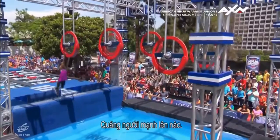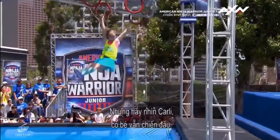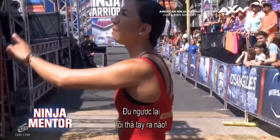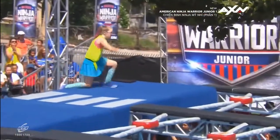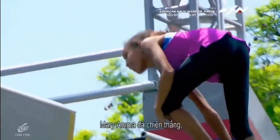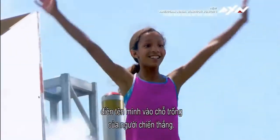Okay, get that big swing, big swing. Nice! But look at Carly still fighting. Adjust your swing. Direct it straight. On the back, right here. Release it. Carly did it. Mariama looking to close it out here on the warped wall. And she's got it. Mariama delivers, filling in the blank with her name in the winner's bracket.